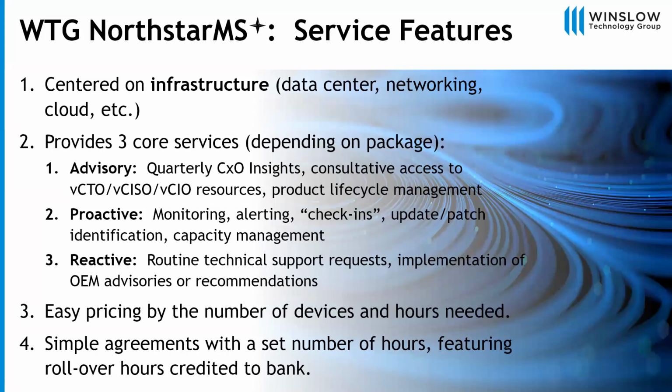Certainly update and patch identification. So understanding like, wow, maybe you have a system that's so vulnerable to Log4j. We've identified that, we've logged it here and made some notes that we need to get that taken care of as soon as possible. And then capacity management.